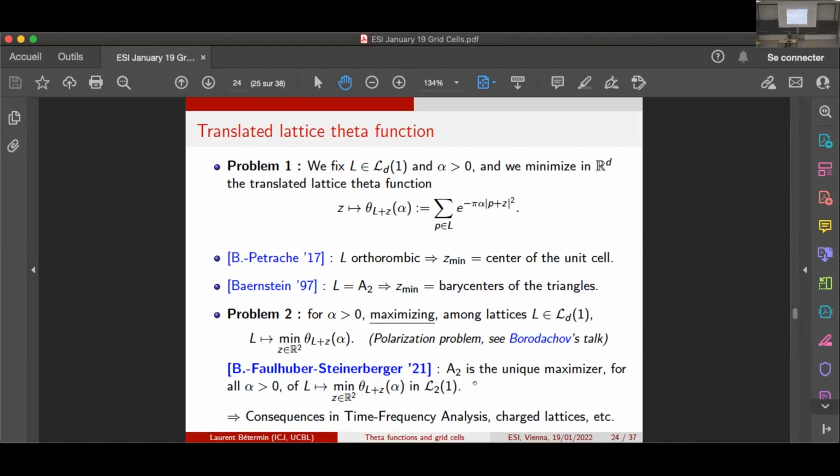That would deserve a full talk, right? I'm not talking about that, but that's something interesting. And you have many consequences in time frequency analysis for charge lattices and so on. So it's on arXiv.